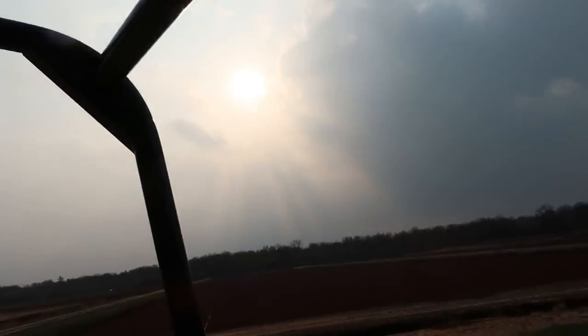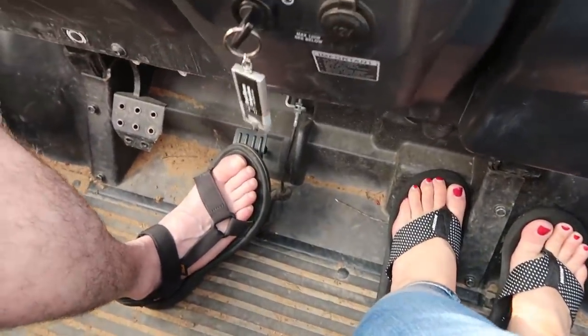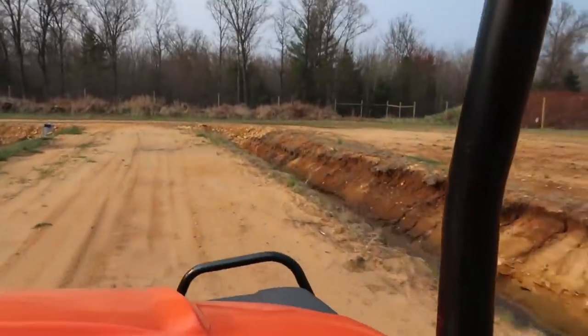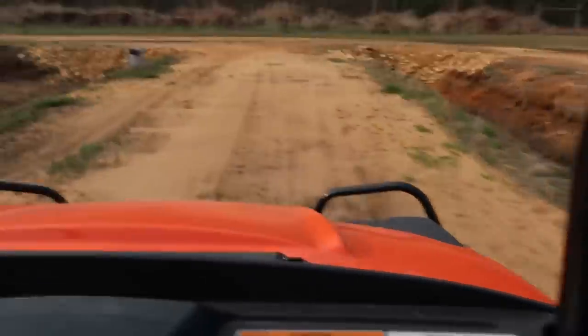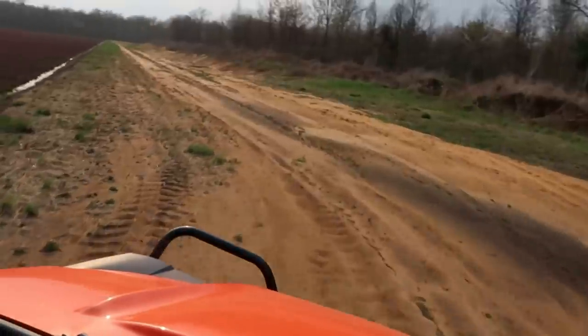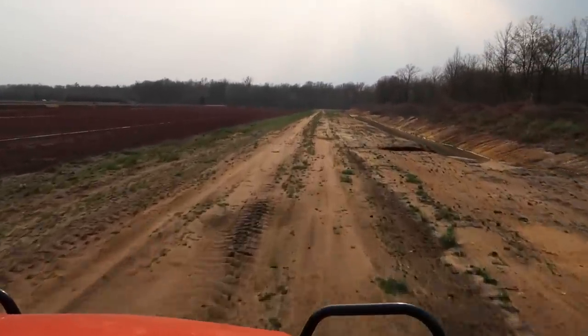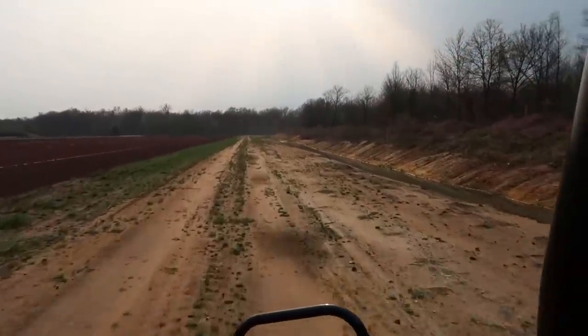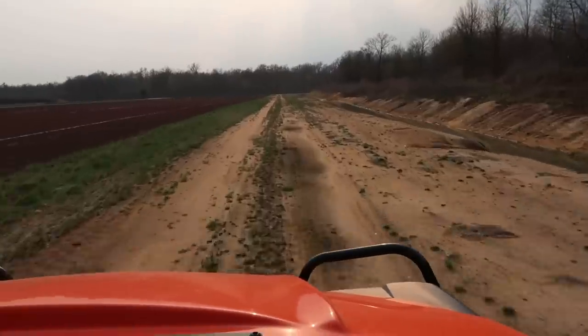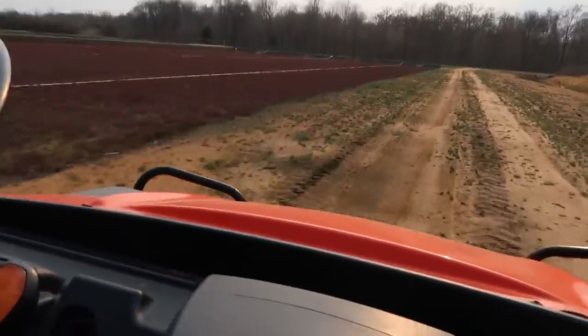I'm out with my husband, Warren, and we are just tending to our cranberry farm. So tonight, Warren has to water. He put a pre-emergent herbicide on today, and so that has to be watered in.